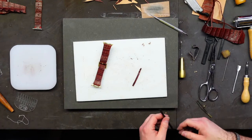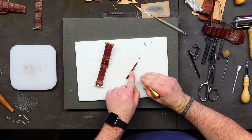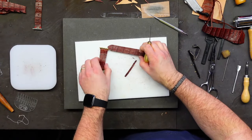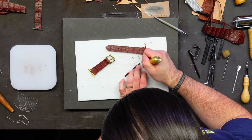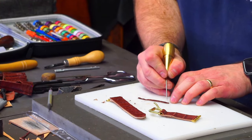No. So speaking of red hot pokers, this is the keeper. Cute. It is. It's like a little piece of scrap. And I just measured this keeper on here, and I'm going to have enough on this for one stitch hole. So I'm going to put one hole in the end there and one hole in the end here.